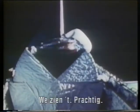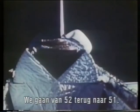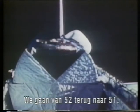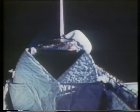Okay, and the port restraint is out. Here comes the spin. Here it goes. Yeah, we see it down here, Bill. It's beautiful. Okay, Mike, we're at 52, coming back down to 51 RPM. Roger, we copy. You guys look good.